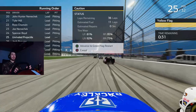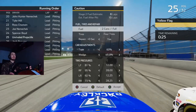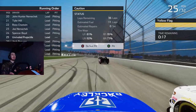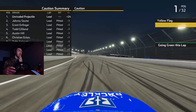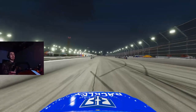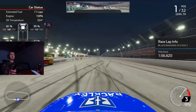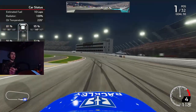We do need to pit here. Do we? I'm going to take a risk here. We're not going to pit. I think our tires will make it. It looks like we had enough fuel. We'll have to see here, but I think we should. Yep. 9 laps to go for the stage. 11 laps of fuel.